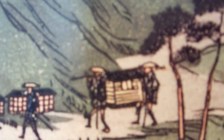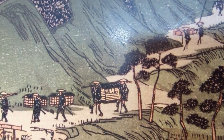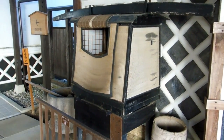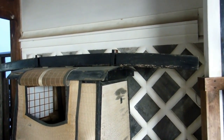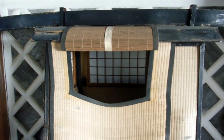Now, some of you guys might have seen this before. See these two guys here carrying this little thing. You could consider this to be Japan's first taxi system, right? So people used to ride in that little box, and two guys would carry it. So we referred to this before about some lucky people getting carried through the mountains. Well, this is what we meant.